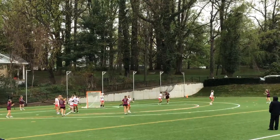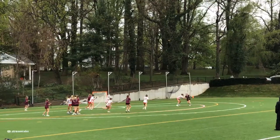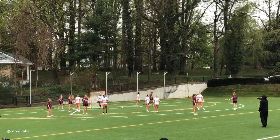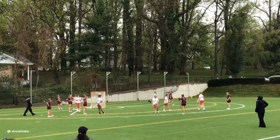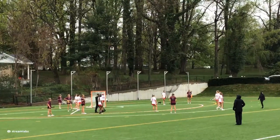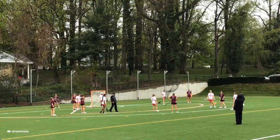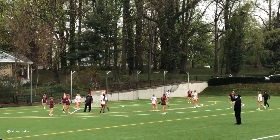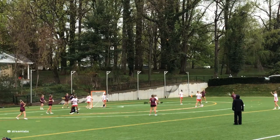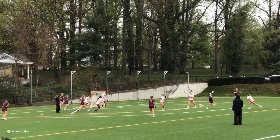Keeping great pressure on them. Avery Paul not letting that ball by. A flag is up. Probably 3 seconds call, I believe. Severn coaches appear to be very unhappy with this call.